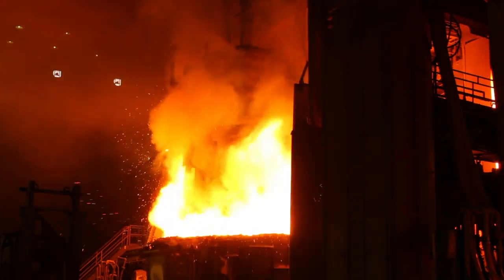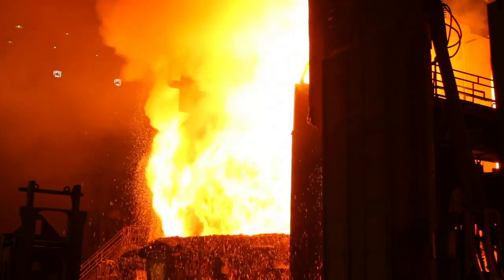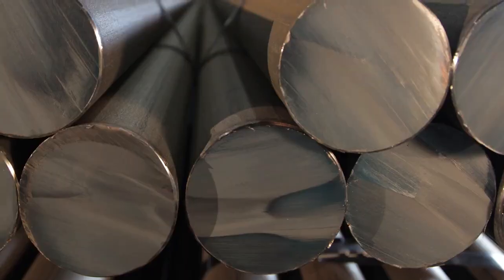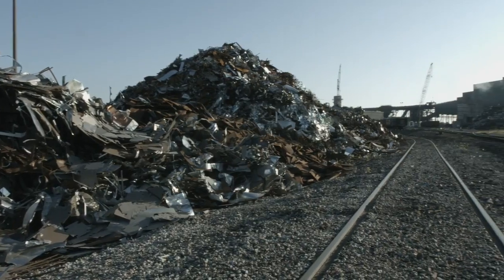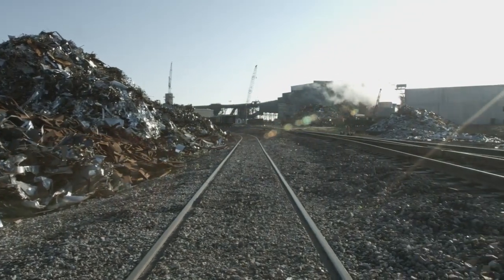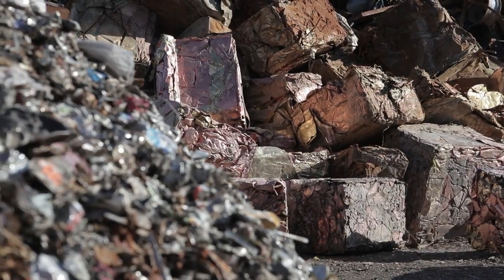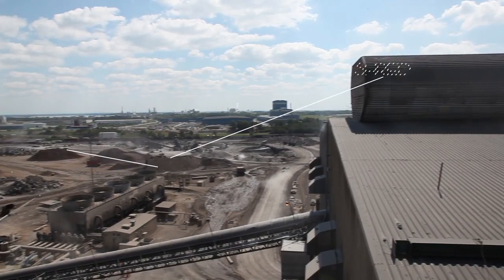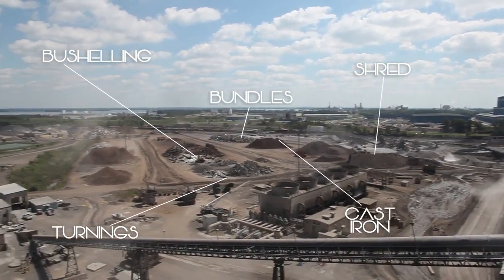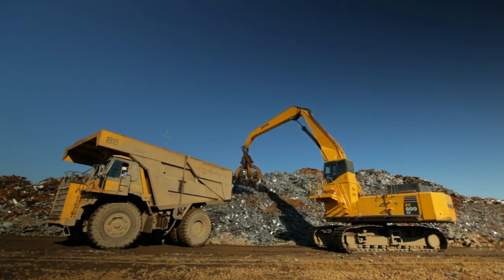Our advanced steel recycling process produces a variety of steel products, including bar, sheet, plate, and SBQ. But they all start in the same place, the scrapyard. In the scrapyard, we sort scrap for recycling. Because different types of scrap have different properties, we carefully combine our scrap so it will recycle into steel matching our customers' specifications.